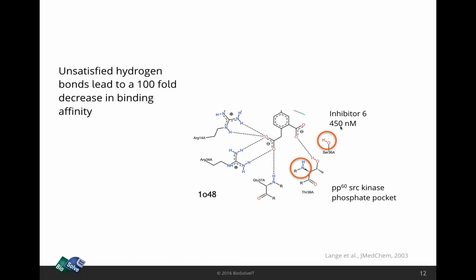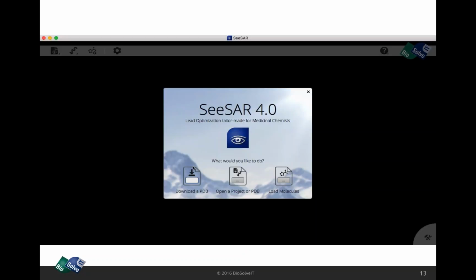Now, this is an ideal case, but we have experienced this many times, and this is a very important concept, especially for scoring functions, to incorporate unmet interactions, because most other scoring functions, if not all, omit this very important aspect.